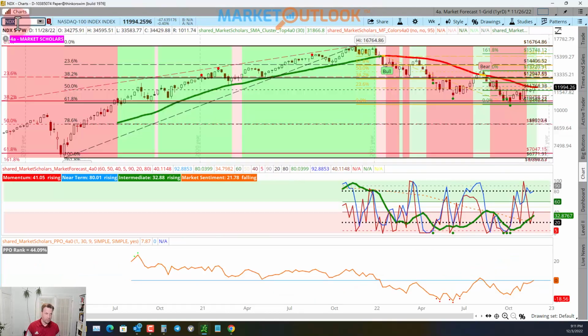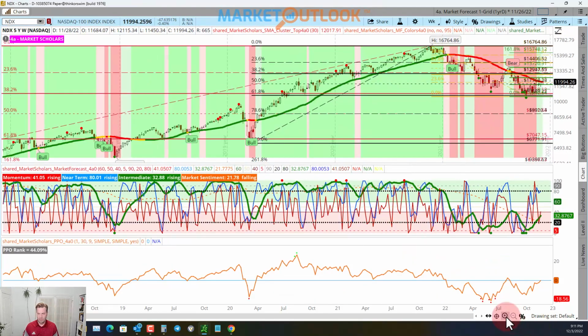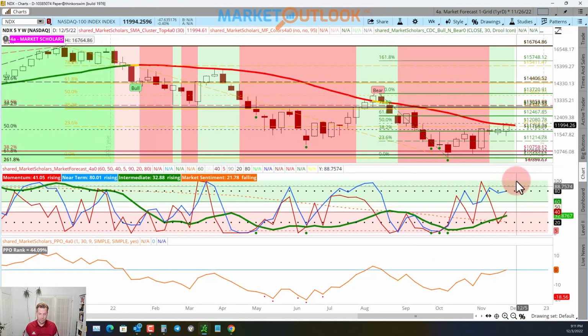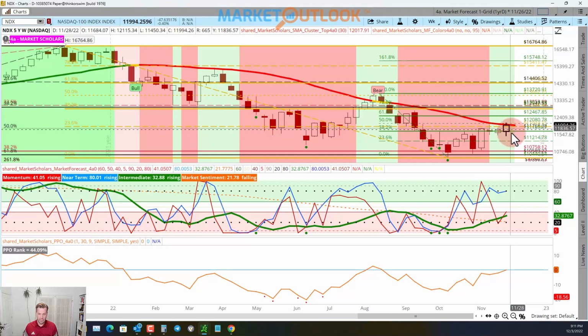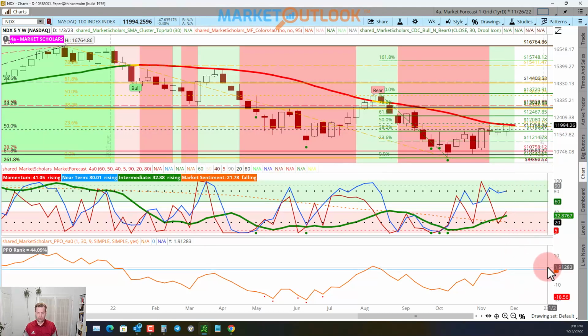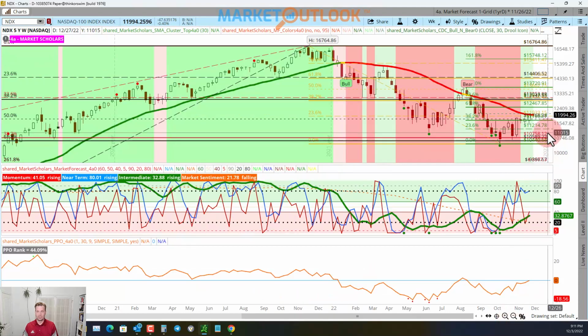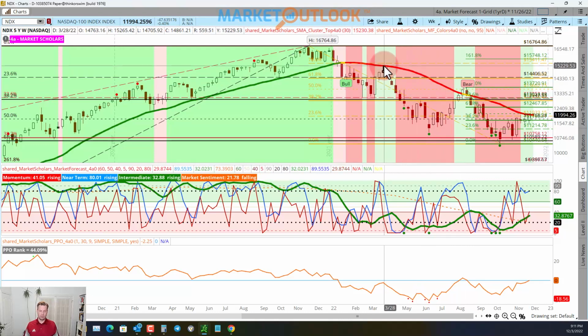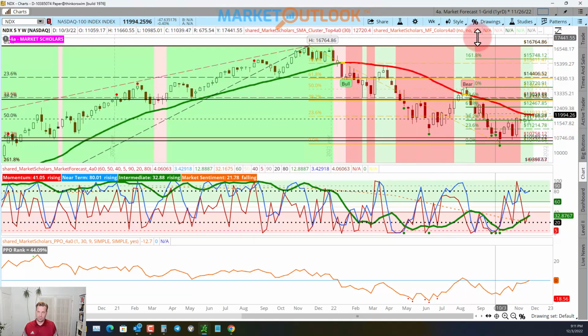The NASDAQ 100, of course, on the other end of the spectrum, we still don't have the intermediate line still in bearish territory. It's on the weekly chart. We still are not above the moving average. We're right at the moving average, literally right on it. That's the 0% mark there. When we actually did get above it back over here in August, we were just barely below it there in March. So we'll see if we finish the week.